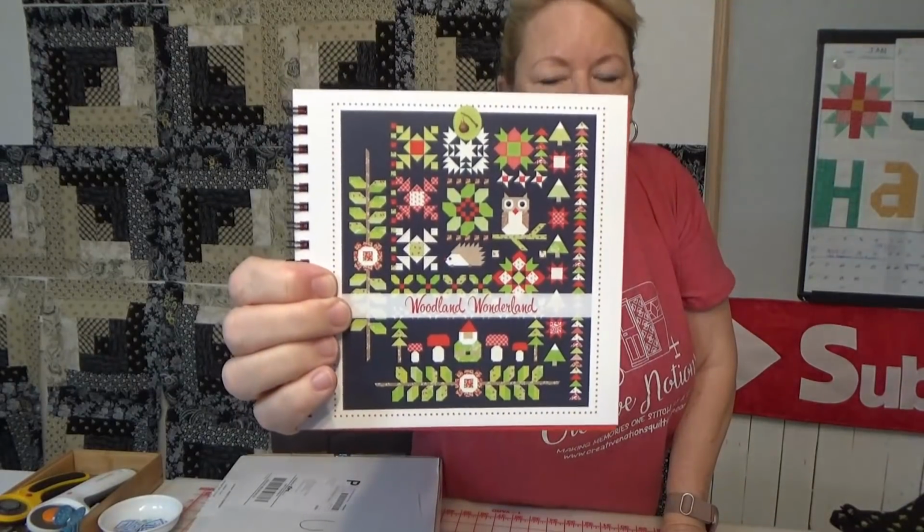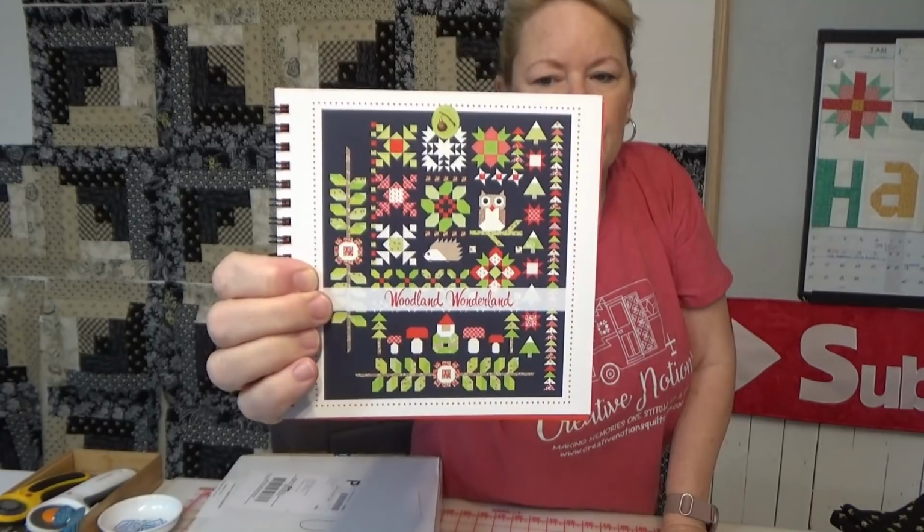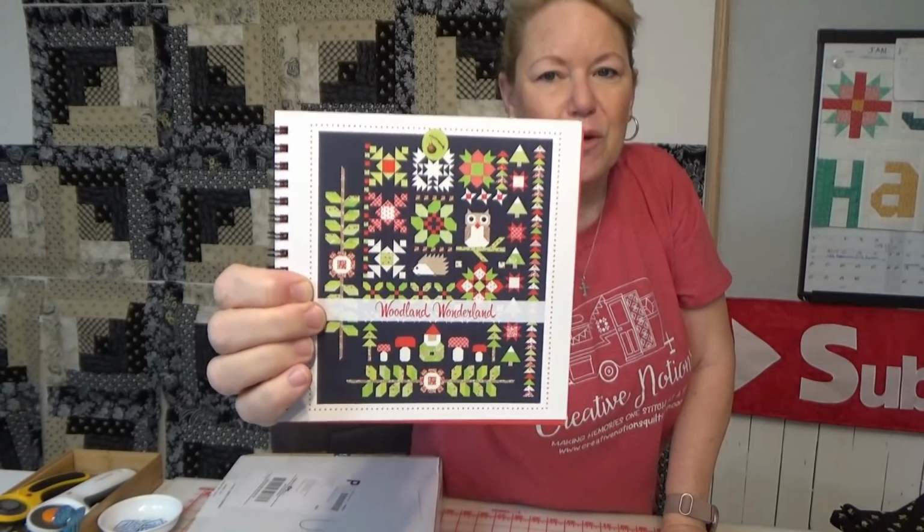I love this quilt. I think it is just precious. And it is by Joanne Figueroa from Fig Tree and Company. It's all MODA fabrics. I really like it. Let me show you the kit.